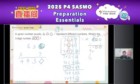Once we have the equation like that, we only need to consider the last two. A number times 7, and we know it has to have a carryover of 2. Don't forget this point. It has to have a carryover of 2, because we just know 3 times 7 equals 21. Some number times 7 with a carryover of 2, I think it's certain. We just check it. This number has to be 4, so this one has to be 8. And then the 3-digit number has to be 6, 3, and 4.